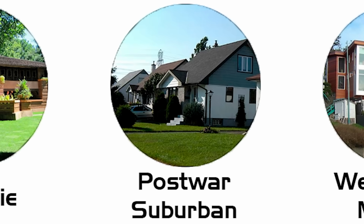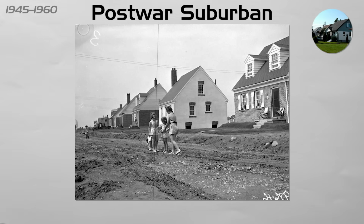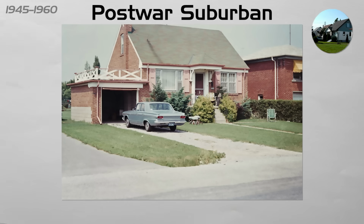Postwar Suburban. After World War II, housing shortages sparked large suburban developments. Bungalows or side-split designs, often brick veneer or asbestos siding, catered to returning veterans. Interiors prioritized small kitchens, living rooms, and bedrooms in a straightforward layout. This era's wide streets and car-centric planning ushered in Canada's modern suburban life.